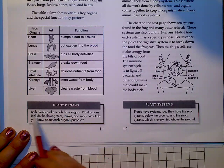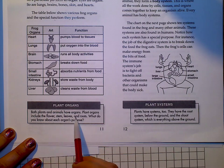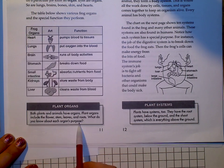Plant organs. Both plants and animals have organs. Plant organs include the flower, stamen, leaves, and roots. What do you know about each organ's purpose?